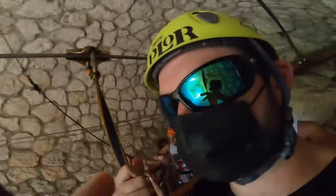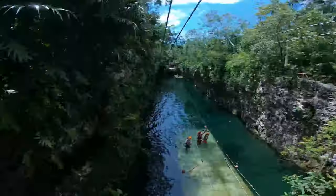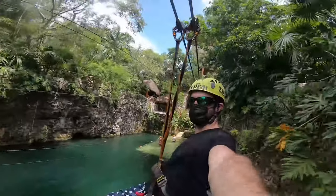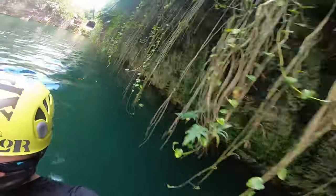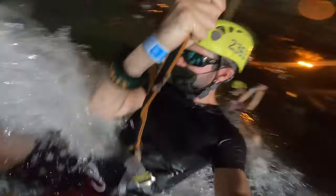A couple of the ziplines, I believe it's actually three in total, you start off at the top of the zipline tower, but you actually go right into the water. And as you'll see in just a second, I skid across the water, kind of like a rock. There we go. That was good.